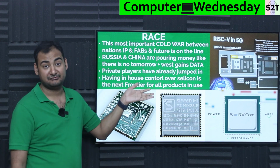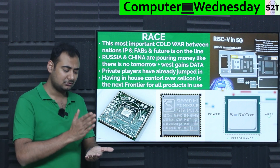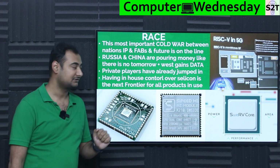So they are doing it. And again, the West is also getting benefit because Western intelligence can just look at it and figure it out. It's like, oh, they did this. This is awesome. Oh, this is not wise. This is not smart. They can learn and they can improve. So everybody will improve because of that.